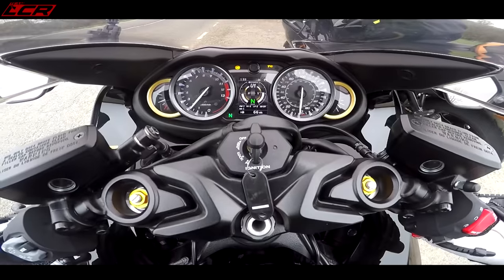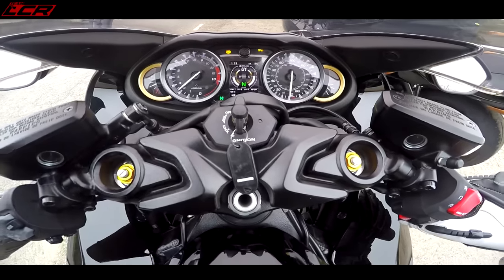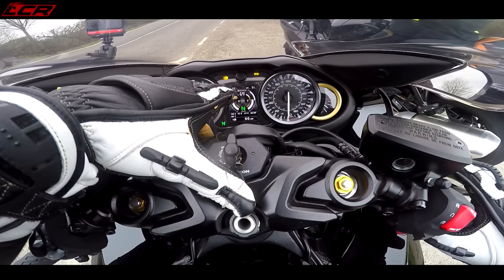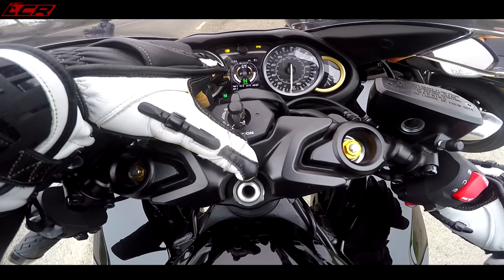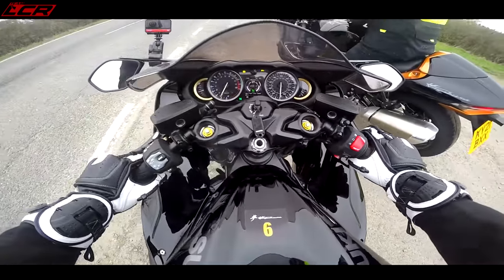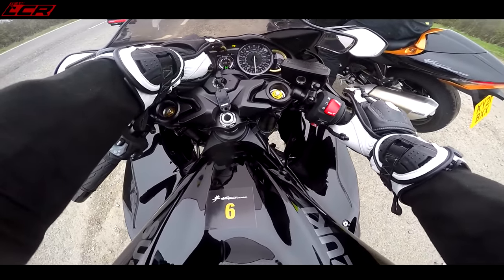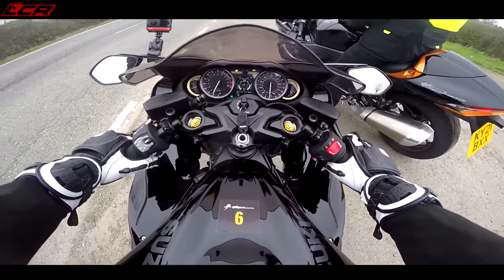Look at those clocks. Bloody lovely. Little throttle. There's brake pressure on the top right quadrant. Throttle on the left. I'm not sure what that is on the bottom right. Is that a rear brake? Surely not. Oh, it is, it's rear brake. That's rear brake pressure. Front brake pressure. That's good, isn't it? Rear brake pressure.